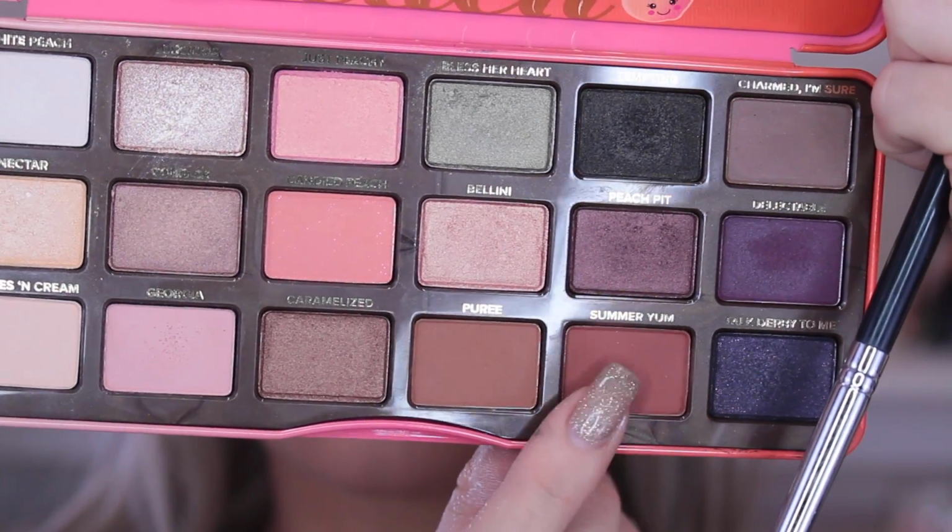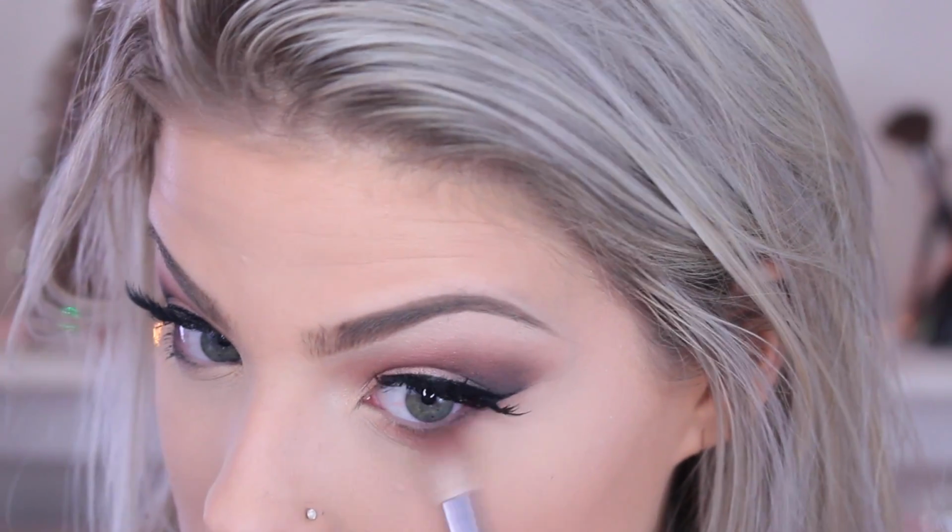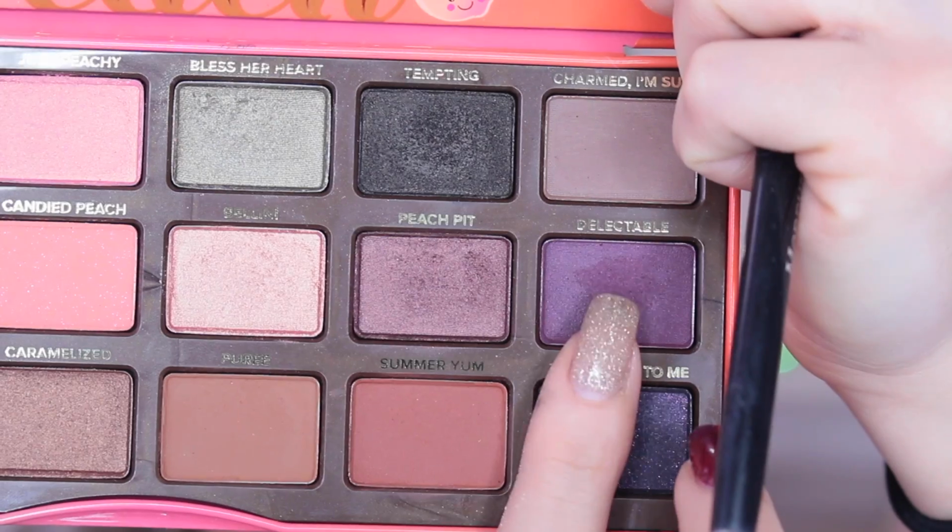So I'm going back to the eyes and I'm going in with Summer Yum and I'm just going to really smoke this out. Don't be afraid to bring your eyeshadow lower. I used to always be afraid to bring it too far down because I was like, well, we just did concealer, that's gonna ruin the look, but it doesn't. It looks beautiful. So I'm going in with Delectable, which is like a beautiful purple color, and I'm using this kind of like flat brush. I forgot the name of it, but I'm going to put it down below for you guys.